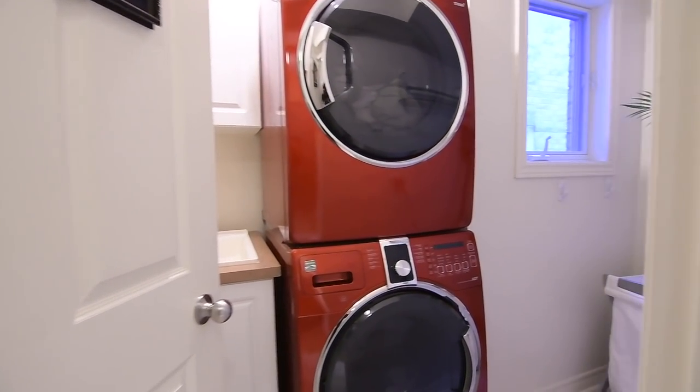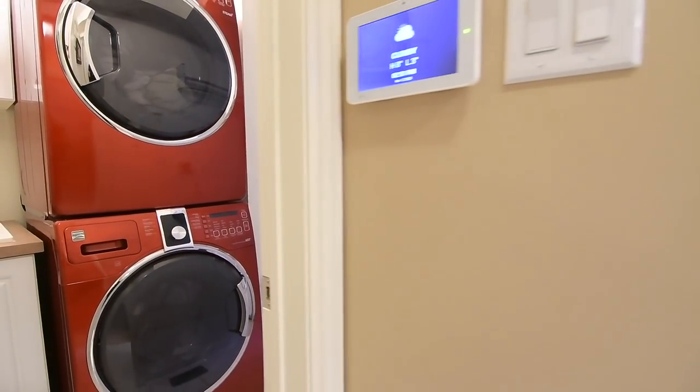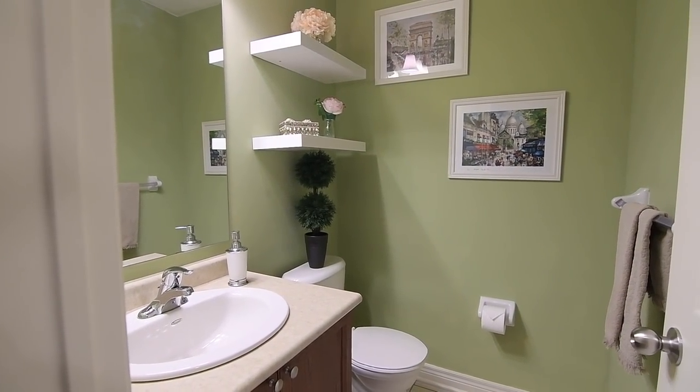This level also features access to the garage, a laundry room with a stacked front-load washer and dryer, a powder room, as well as a mirrored door double coat closet in the sunken foyer.